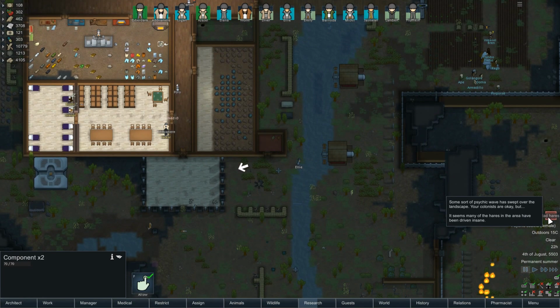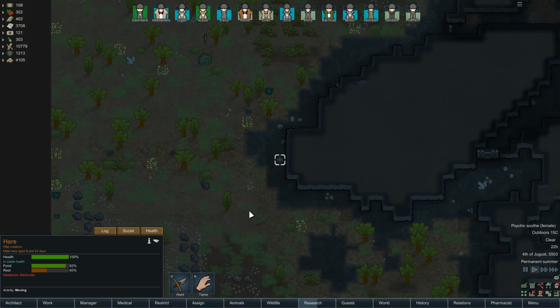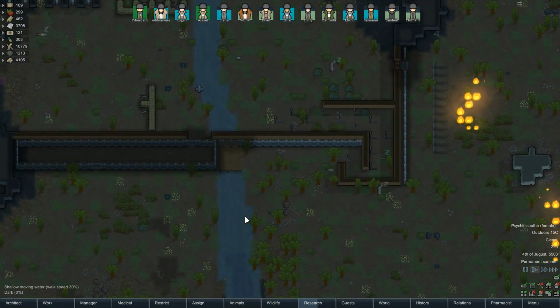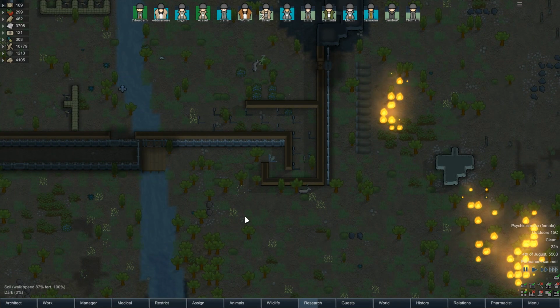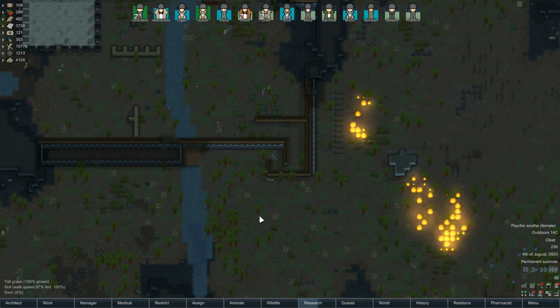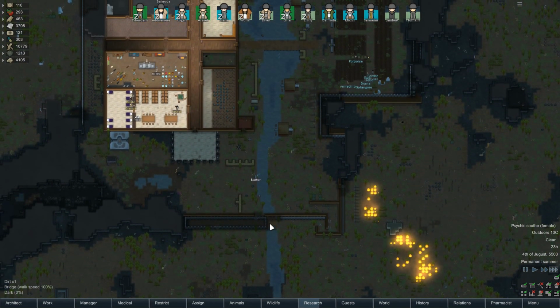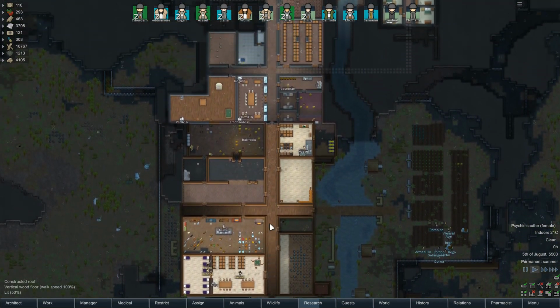It seems that many of the hares in the area have been made insane. Okay. I don't know if we should be too concerned about crazy hares, because they're going to go pretty quick. So I suppose we'll just let this one play out, because it's a little bit silly. Barton's going to go attack them all. Okay, maybe not. Why aren't you sleeping in the dog bed, Barton?